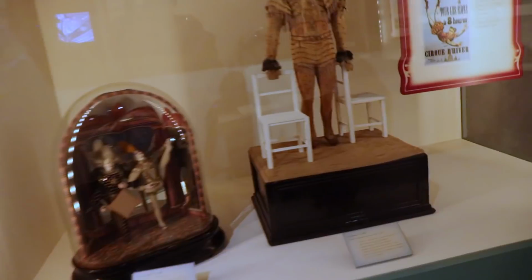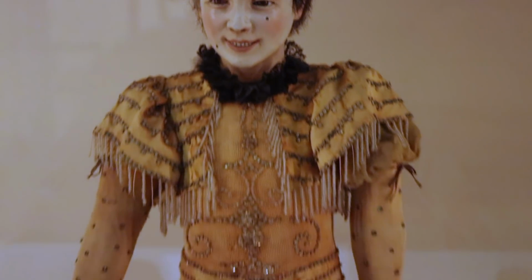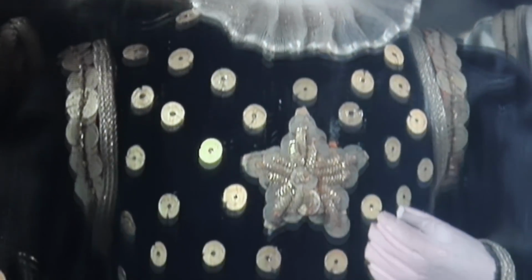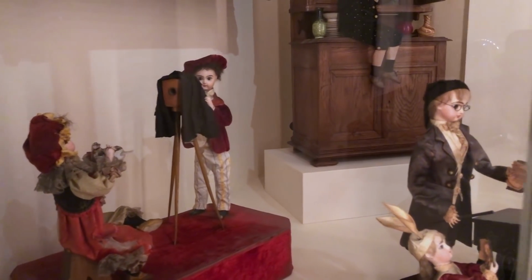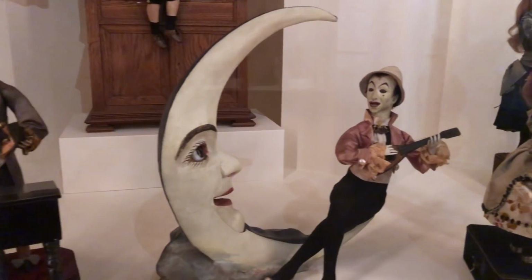Willie, how old is this one? I can't see. 1890. 1890. Okay, here's another one that's probably an acrobat. I love their faces. I'm not a fan of clowns, but I love their faces. How old is this one? 1910. 1910. Look at this one, 1885. More 1890s. They have a fabulous collection. Oh, what I would give to actually see them in action.